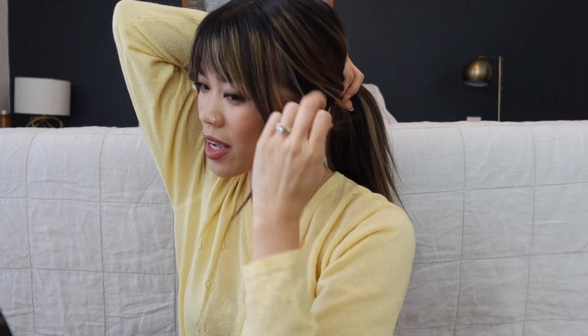So I'm just gonna put it up in kind of a low bun. This is how I wore it. I had a girl actually do my hair, but obviously I am not that skilled at doing bridal hair, so we're just gonna do something kind of similar and just try to make it work.